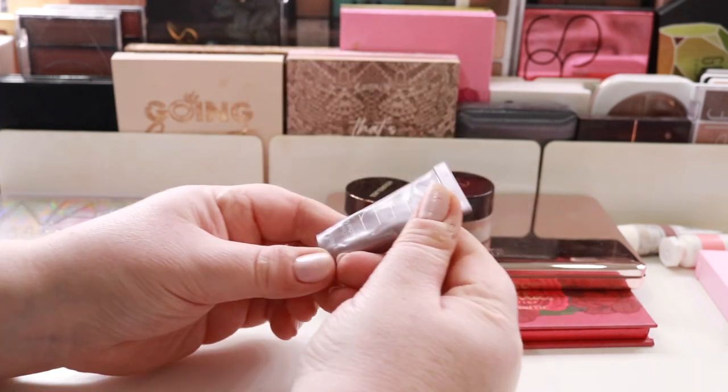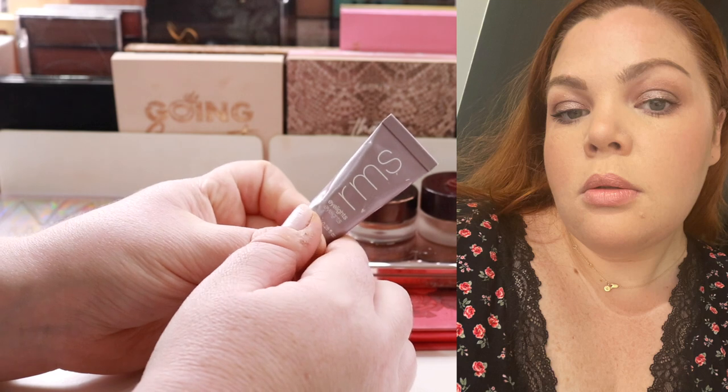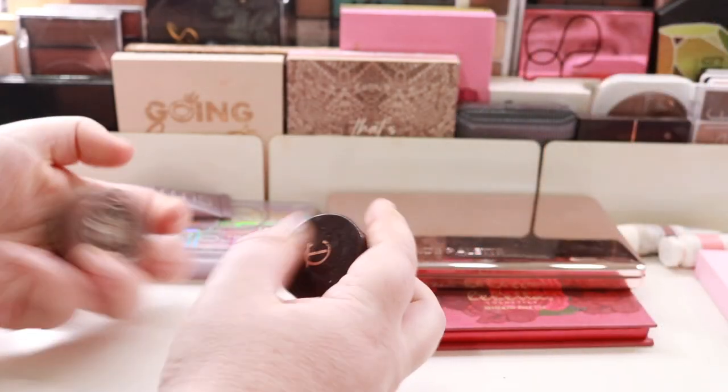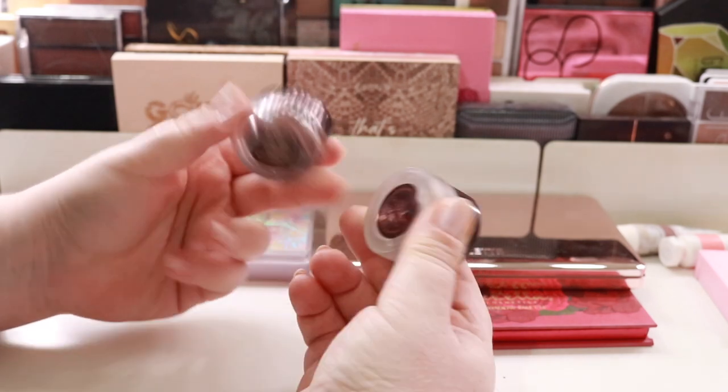My singles, my RMS Eyelights. I wore this at least once, the shade Blaze. I took it away with me. And then I also took these two away with me. I wore this at nighttime. I love wearing these two together.